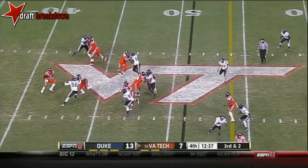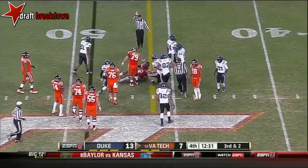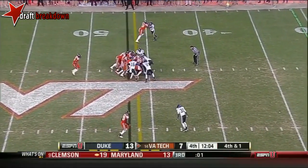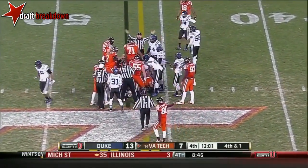Thomas rolls right. Changes direction. This will depend on the spot. Right here. There it is. Thomas trying to push the pile. This is going to be close. Wasn't a lot of push there.